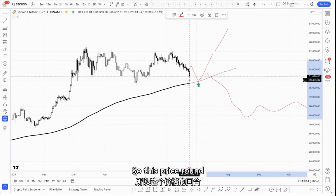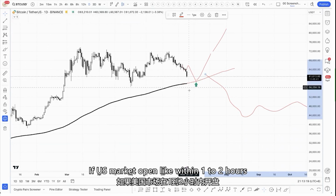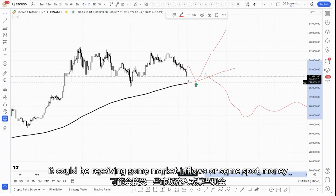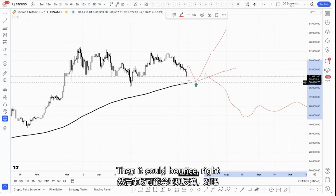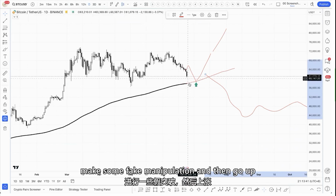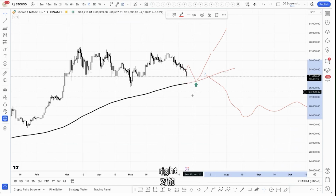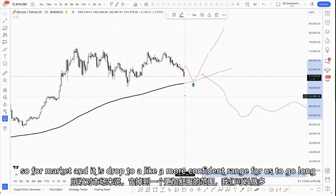So this price line is the Monday range. If the U.S. market opens within 1 hour, sorry, it could receive some market inflows or some spot money. They may think that it is a good time to put in their money, then it could bounce, right? Or it could stay in its range and make some fake manipulation and then go up, right? But my preference would be basically like last week: it's a bull market, and it has dropped to a more confident range for us to go long, right?